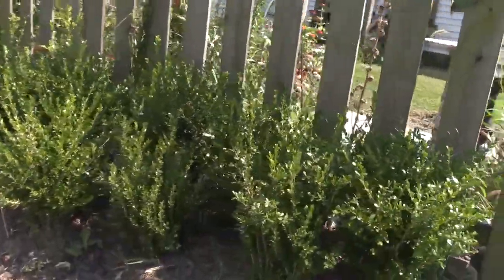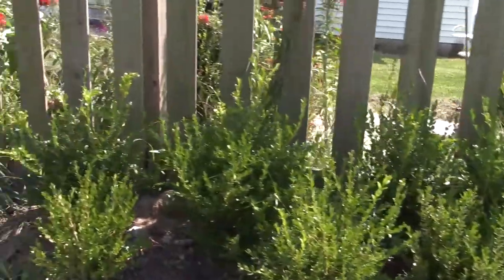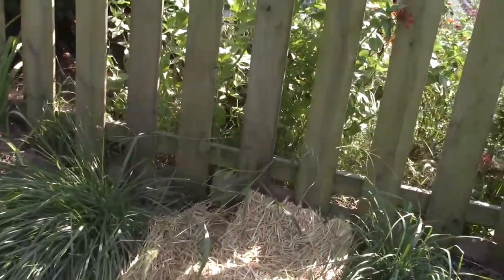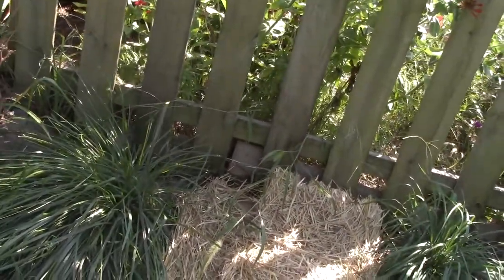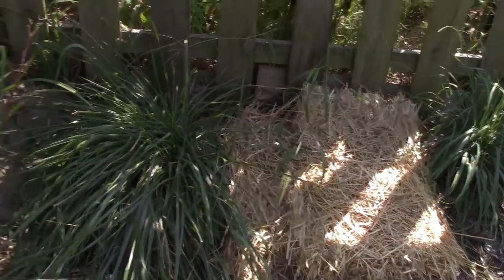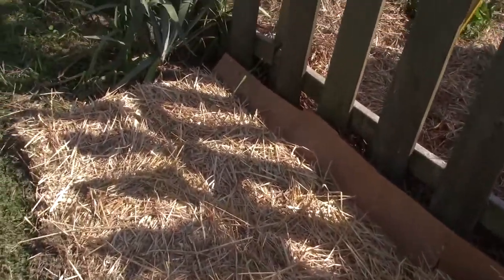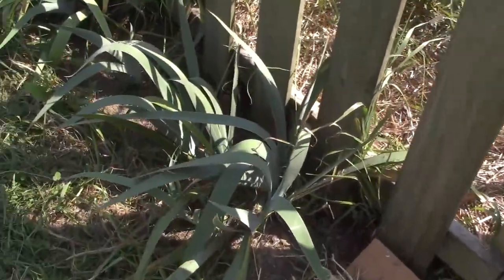My boxwood have taken off. I did come through and weed out some of this along this fence line, and I put down cardboard and straw to help keep the weeds at bay. And next year I'm going to try to put something in there. Same up here. Will either become daylilies or irises. There are some irises there.